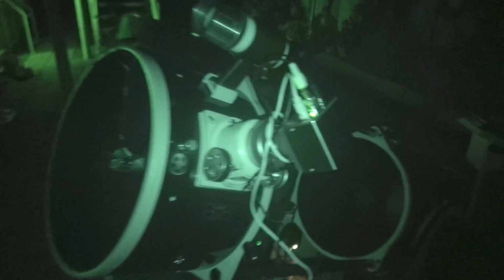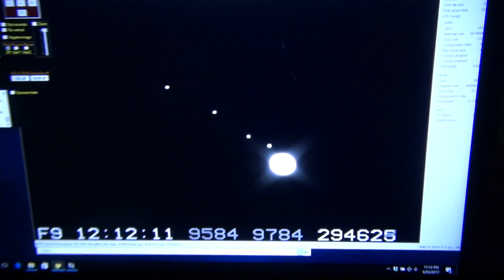Tonight I'm going to attempt to record on video an eclipse of Jupiter's largest moon, Ganymede. Got my telescope set up here. Here is the telescope with my video camera inserted, and it's connected to my computer, which is over here. Got an image of Jupiter there.